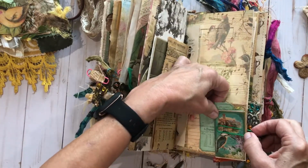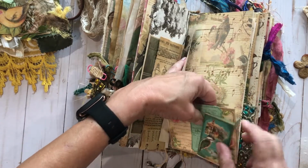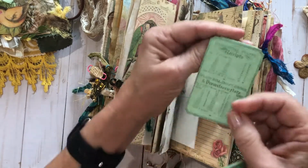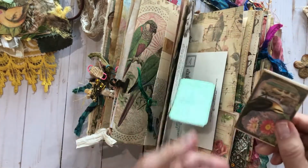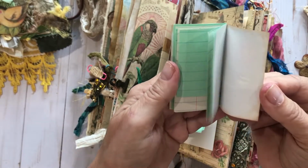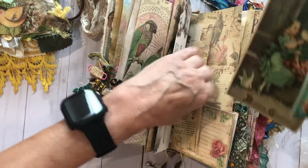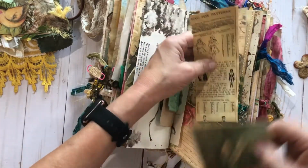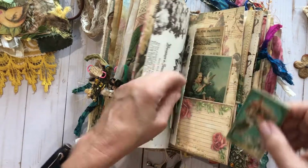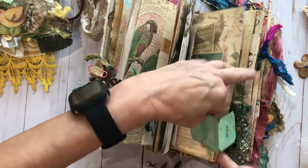I love postcards, and I'm always buying them, vintage or not. I love them. And that, I just took and made a little tiny book up right there. And I like to do that sometimes with the little small ephemera. And I made a little pocket out of that by turning it that way and just clipping it on. So it's another idea of things to do with your ephemera.